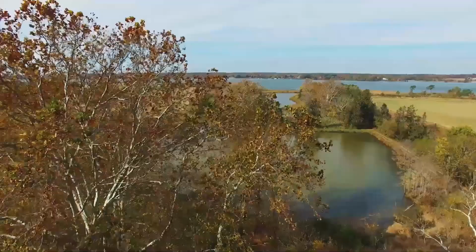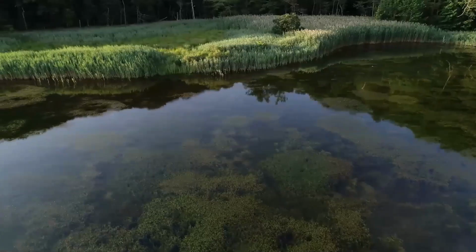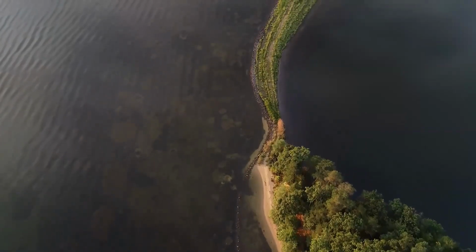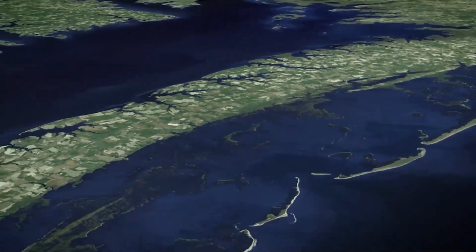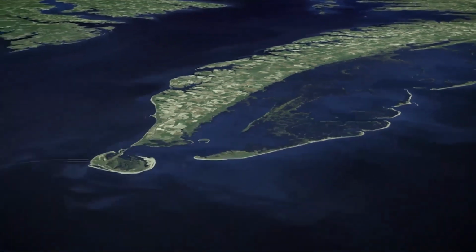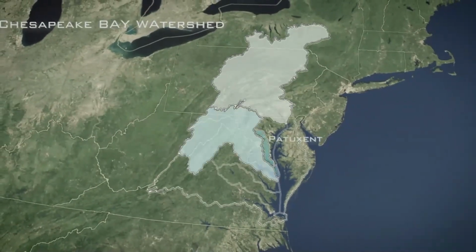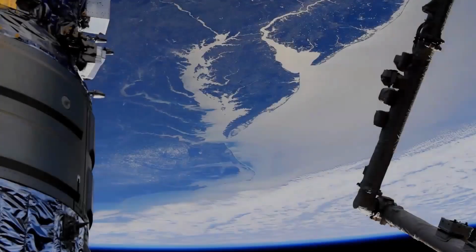The Chesapeake Bay is the largest estuary in the United States, being a partially enclosed body of brackish water fed by 150 fresh rivers and streams, like the Susquehanna River in the north, with an open connection to the salt water of the Atlantic Ocean in the south. Water from 6 states flows into the bay, and its tidal shoreline is more than 11,000 miles long.